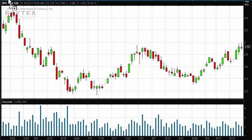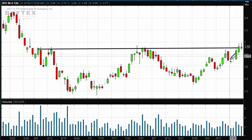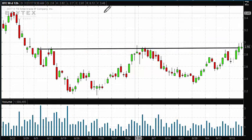Alright, BTE, just another energy name. Once again, still looks good. Trying to break out through this area here, 290-ish. Still a good looking chart, BTE, along with a lot of the other energy names.